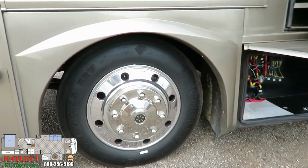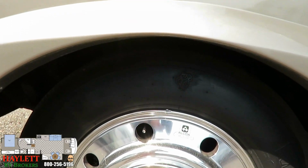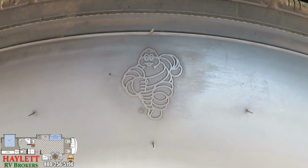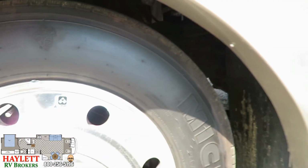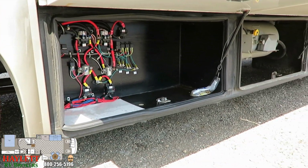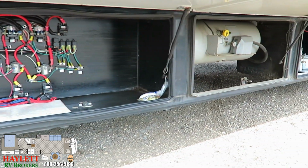And by the way, these tires are absolutely fantastic, and I didn't do this on purpose, but that framed up the Michelin just something fierce right on top of that tire, and you can see how they all look good. Alcoa super heavy-duty rims. These are 22.5-inch wheels, so it's on that bigger chassis that you're going to want for a nice ride on something like this.